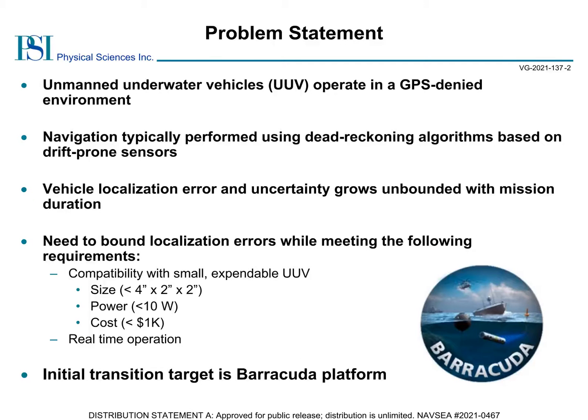For this particular program, the goal is to take that broad base of expertise to develop a solution for enhanced navigation of unmanned underwater vehicles in a GPS-denied environment. Under typical operating conditions, a UUV would navigate leveraging dead reckoning to estimate its current location and pose. However, when this dead reckoning is performed using noisy and drift-prone sensors, the vehicle localization error and uncertainty grows unbounded with time. The goal of this program was to develop an algorithm that could leverage low-cost sensor technologies to provide periodic localization resets to bound the error and uncertainty.